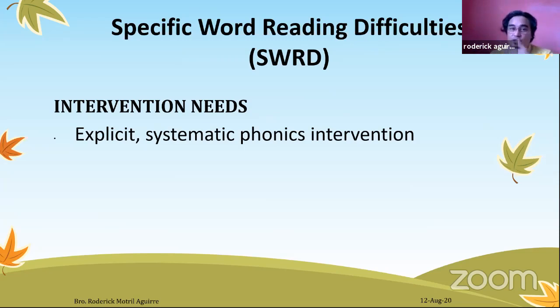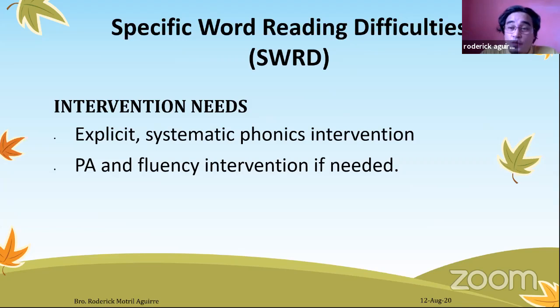Then later on, adjectives will be easy to teach to them once they have mastered a certain level of decoding skills. Next would be phonemic awareness and fluency intervention if needed through modeling. So kailangan nating sabihin sa mga bata na ang tamang pagkakabasa. A lot of teachers would say, I think it's a short sound and it should not be long.